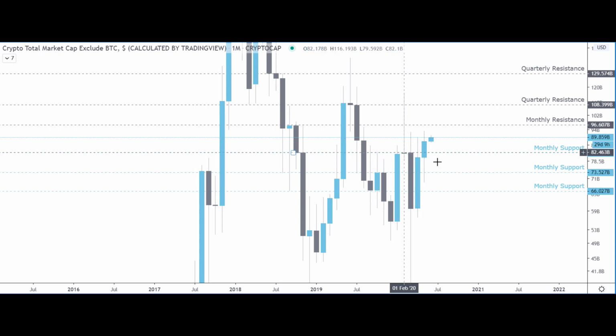It has closed above it, but what we have to see is that the most evident support we have is this level again, which is close to 10% lower. So if price does have to continue, yes, we do have this 96 billion to 100 billion psychological level for the altcoin market cap before we get to the 108 quarterly level.